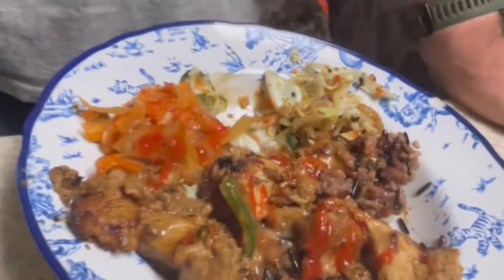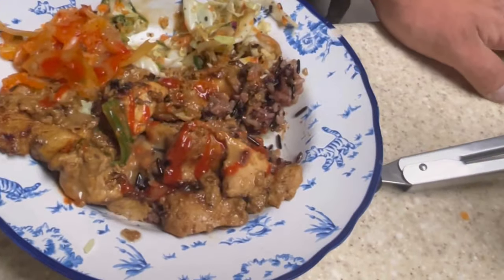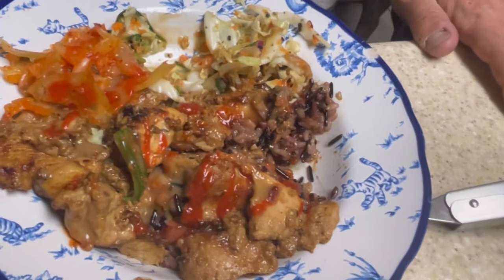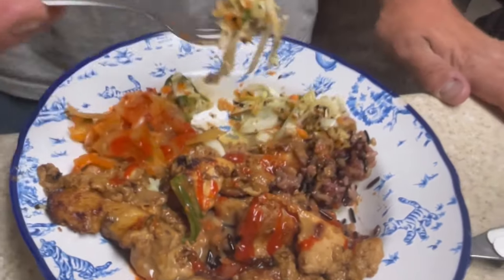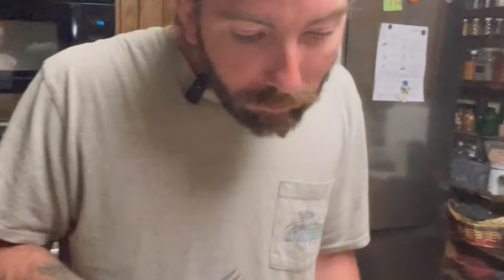So there's how Zachary plated his up. That's not as pretty as how the girls and I did ours. But I'm happy you like it. Very good.